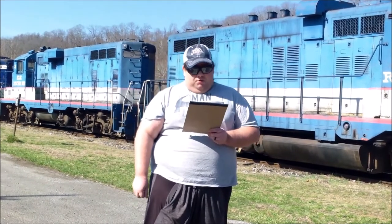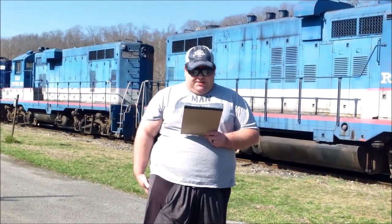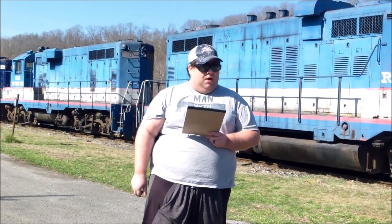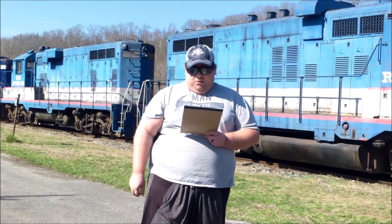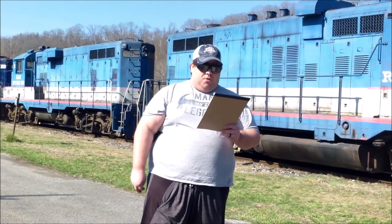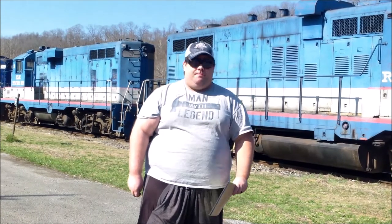Now, this coal and coke route through Gasway is coming to a close, and all the equipment, rolling stock, and locomotives are being pulled out and track being pulled up soon after, to possibly make way for one of many rail trail projects that are taking place every day.